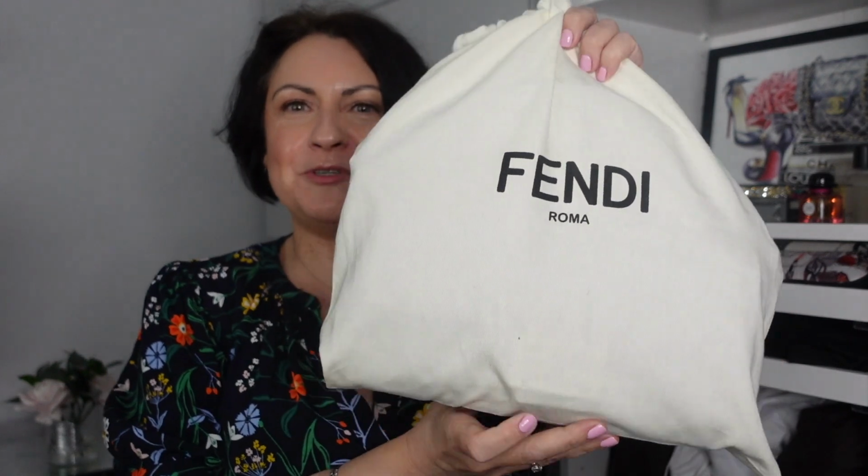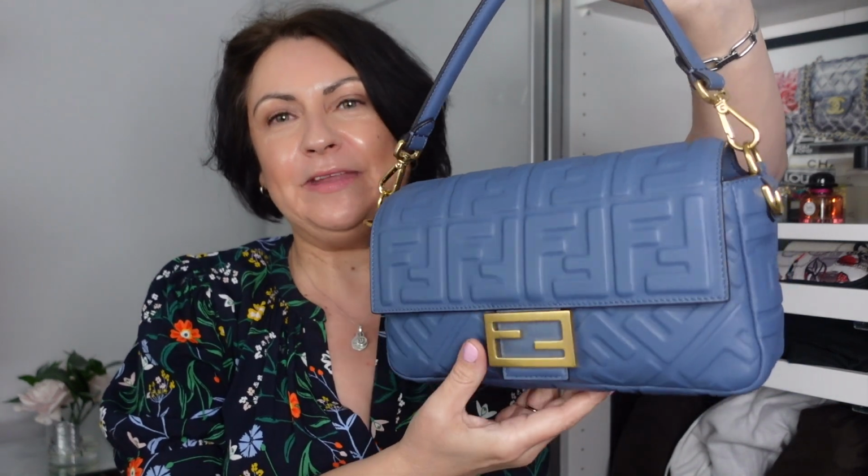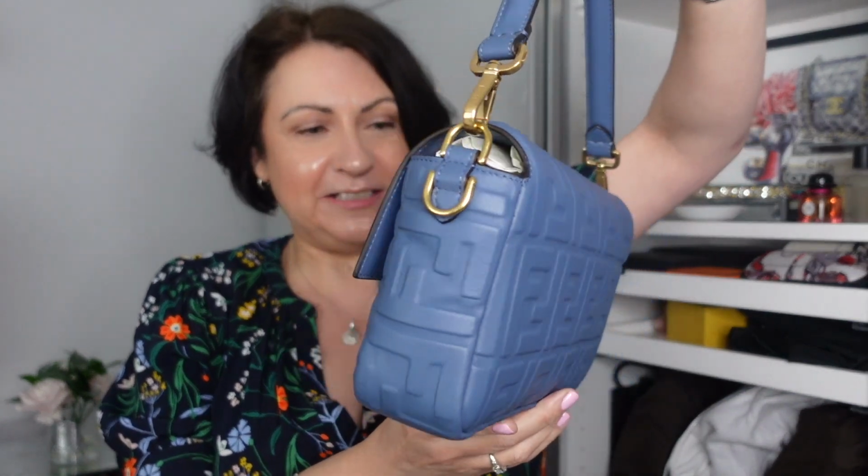Now, I'm sure you can guess what it is. Can you guess the colour? Here we go. This is my Fendi baguette in the Napa leather in this beautiful dusky blue. Isn't she just beautiful? I finally have my Fendi baguette and in the most perfect colour.